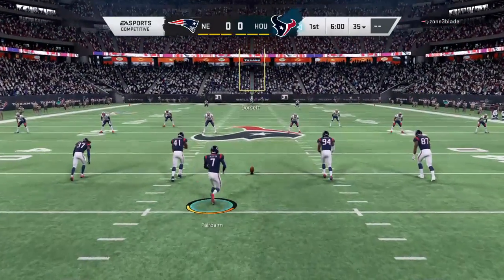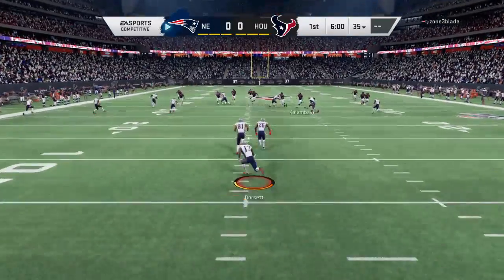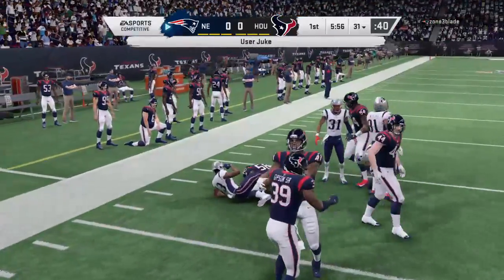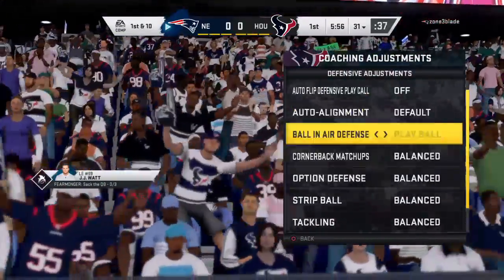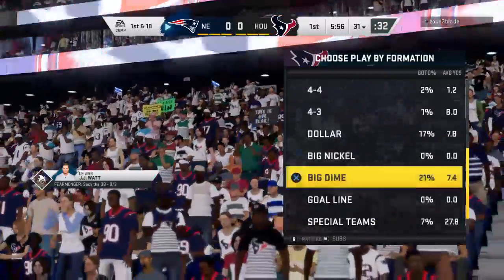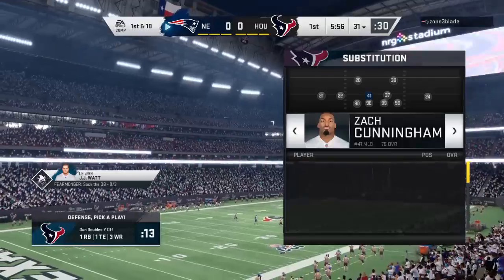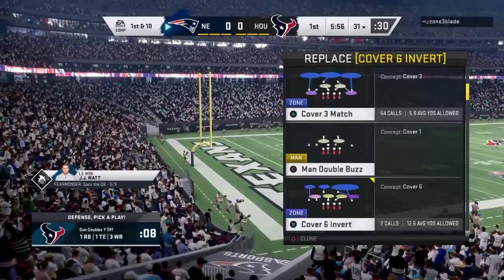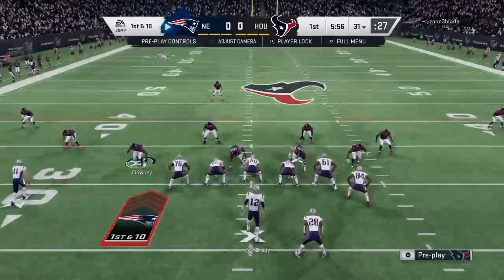And we are underway from NRG Stadium in Houston. This fielded at the 2. And nice work on the return as they'll start their drive just past the 30-yard line, at their own 31-yard line. Line of scrimmage, the 31 now on 1st and 10.